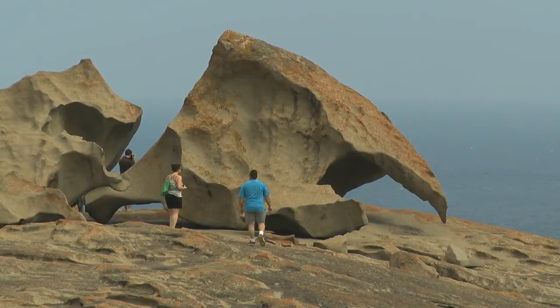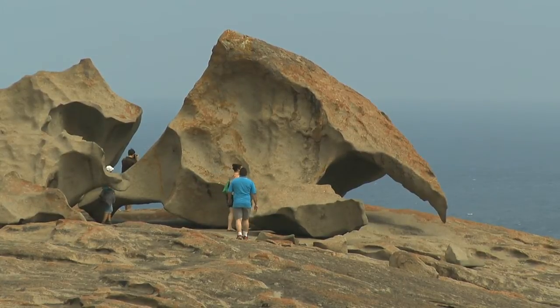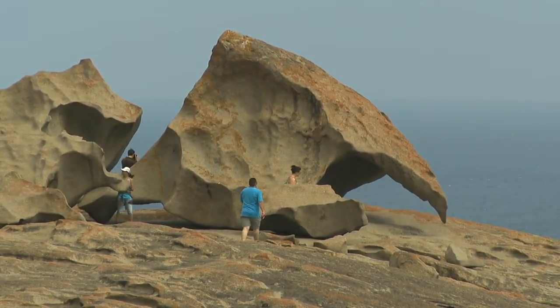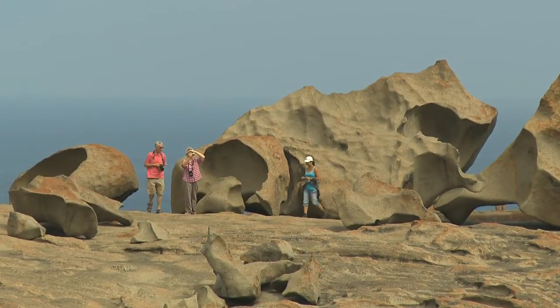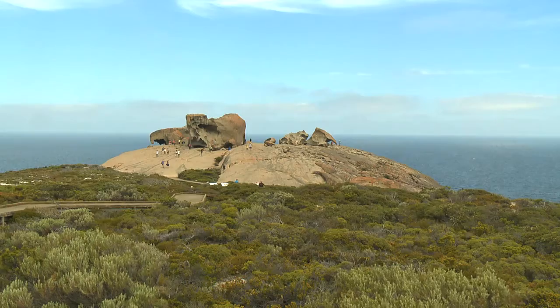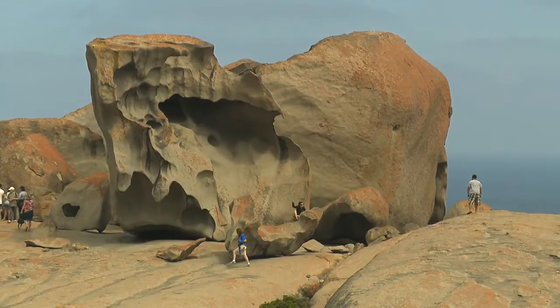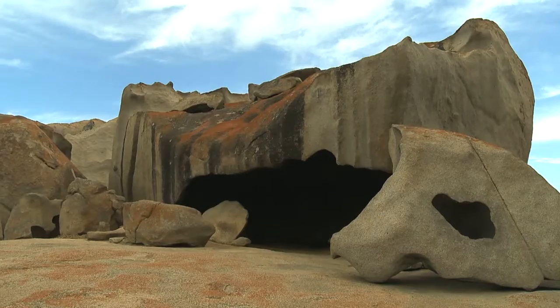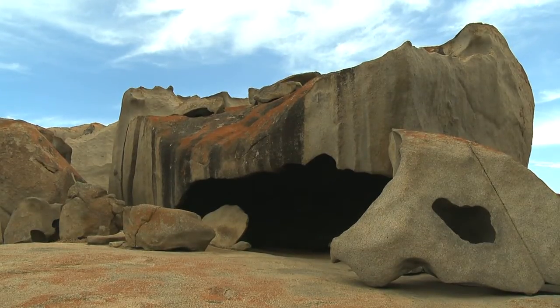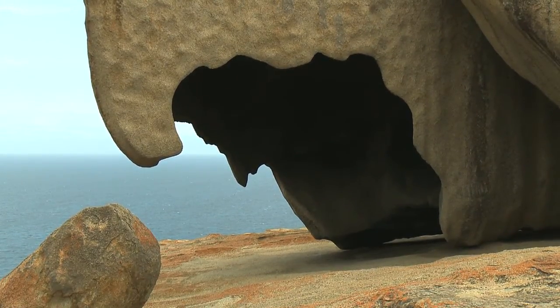After a great lunch, we head out to Flinders Chase National Park to have a look at one of KI's most famous landmarks, the Remarkable Rocks. The rocks have been naturally sculpted and are set on top of a granite outcrop about 75 metres above sea level. The Remarkable Rocks are exposed to an unobstructed Southern Ocean wind. It's this wind, along with rain, that over thousands of years has helped create the unusual shapes we see today.